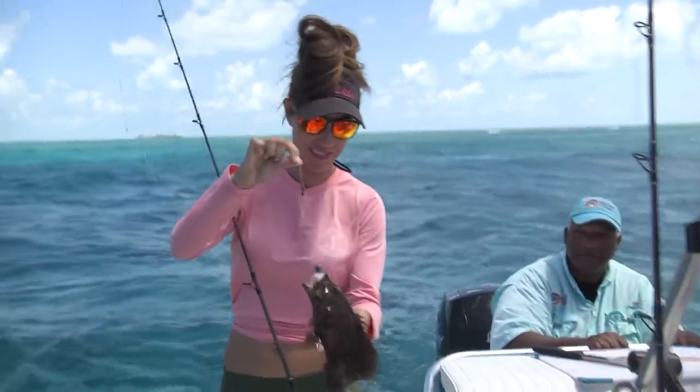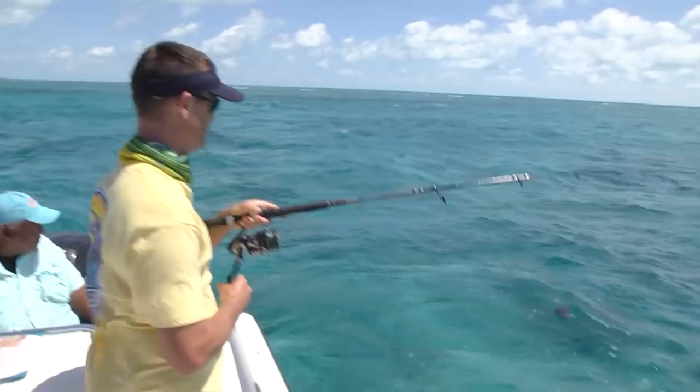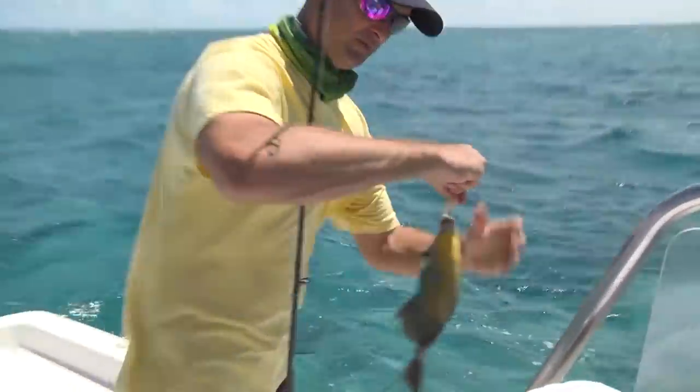Grouper. Look how cute this grouper looks. After catching a few nice mutton snappers and several other reef fish, this right here is a queen triggerfish. Real pretty. Look in his mouth.